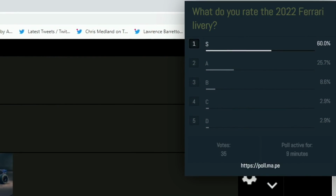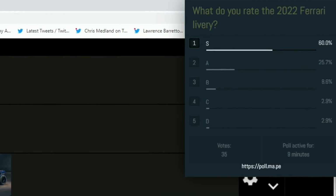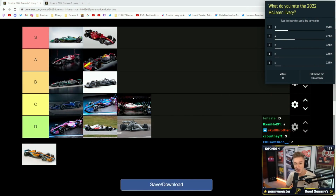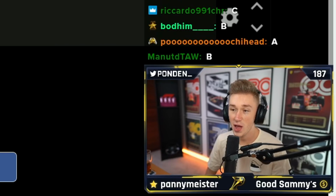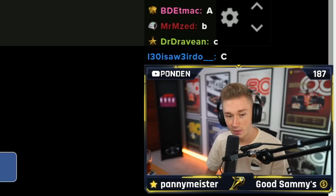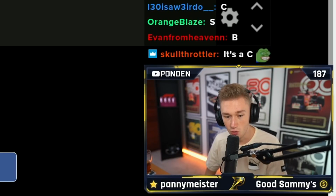So the majority of you guys are voting S. We've got 60% voting S. There's going to be so many mixed opinions about this livery, so I saved it for last. The McLaren 2022 livery. I think they have the best color palette on the grid. 100%. Not the colors on the car. Their branding, their graphics, their race suit is phenomenal.